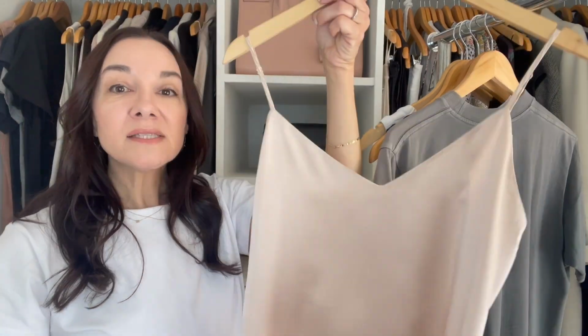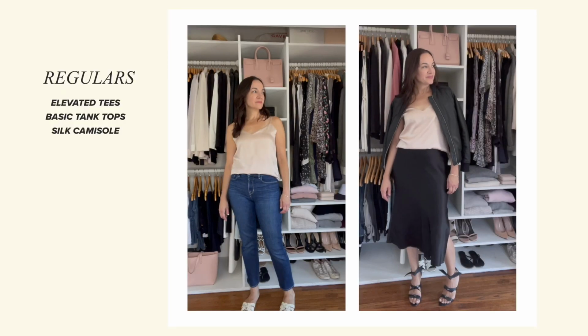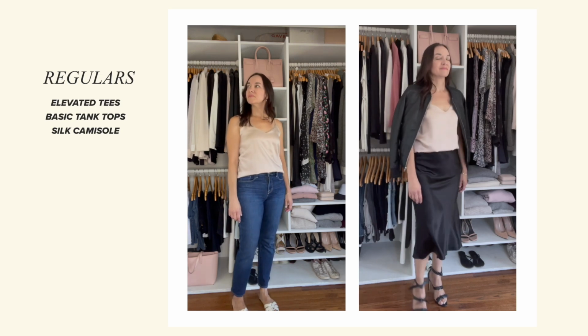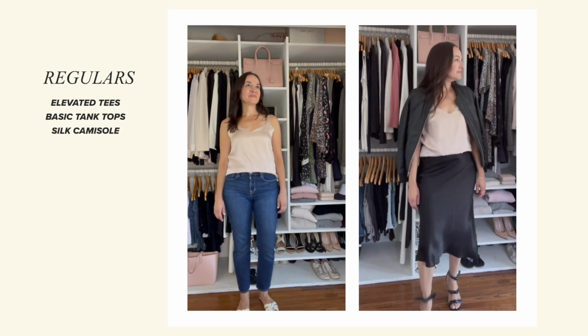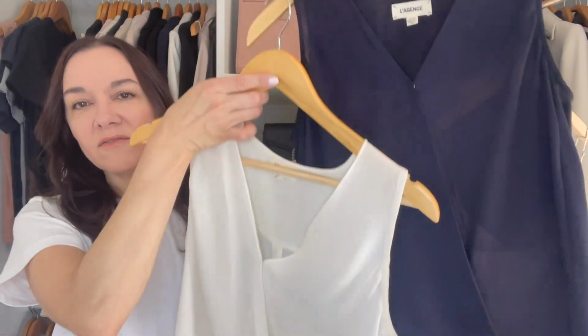My pink silk cami from Laurent. This I've had for years, and I love this piece. I can easily dress it up. I dress it down. I'll put a cardigan over it. I'll wear it with jeans and a pair of chic sneakers. I think it's such an easy piece that can work from, again, day to night. Another piece I have in two colors, it's this ivory and this navy.